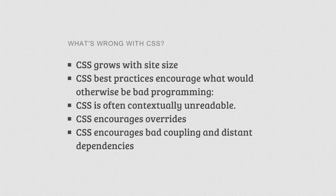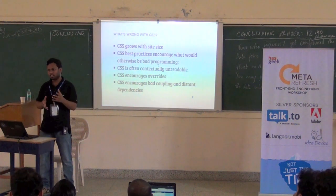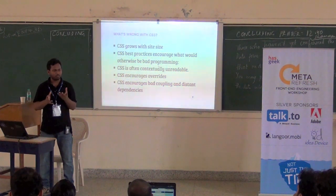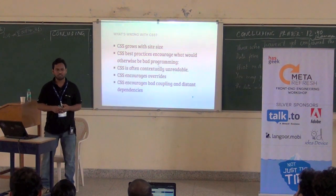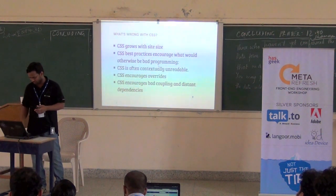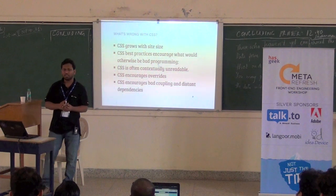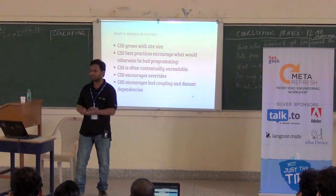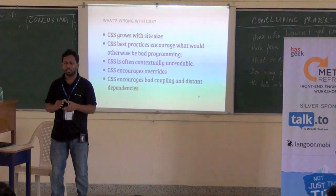What happens generally is that whenever you start off a project, we feel, okay, this is a fresh project, I'll start off very nicely, it would be a good example of well-written CSS. But slowly, as the project grows, the CSS grows with the site, and it becomes unmaintainable. We have certain CSS best practices, so-called best practices, like not to use more classes.